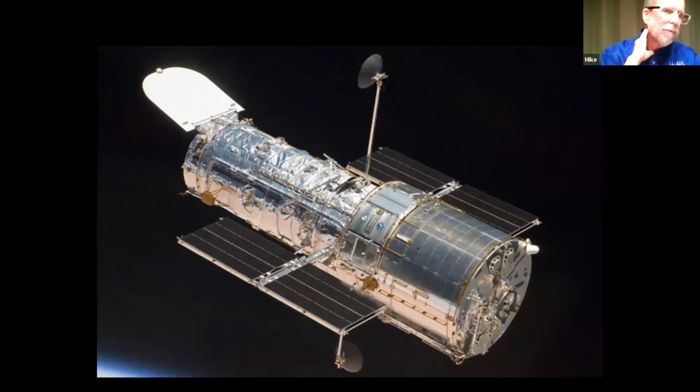So this is the Hubble Space Telescope as it looks today. In fact, this is actually one of the last pictures taken of Hubble back at the end of the last servicing mission 4 in 2009. For those of you who are real Hubble aficionados, you can tell it's a recent picture because of a few items. And, oh, you can see my pointer.